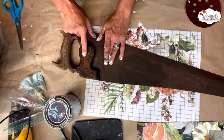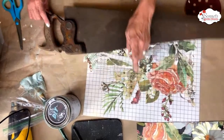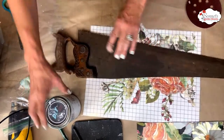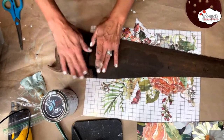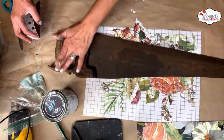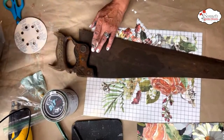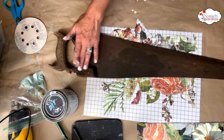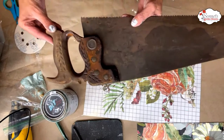But what I'm thinking for the handle, because I am using the same transfer that I did on the guitar, I think I'm going to use Americana on the handle. Let it dry and then kind of sand some of this back or even use a wax in there to bring it back. What do you guys think? Let's see here. Sherry says the handle itself is so pretty. I know, you guys. Is it just beautiful?